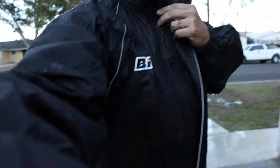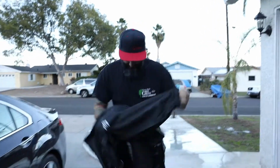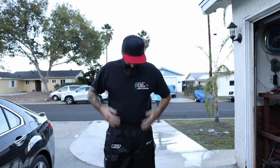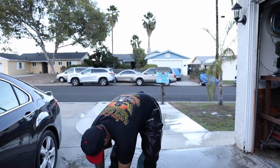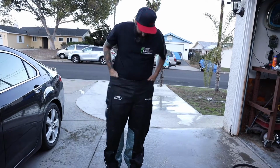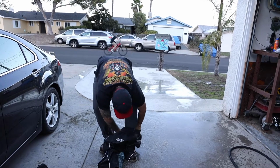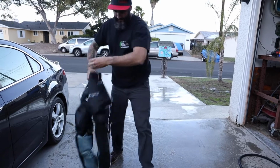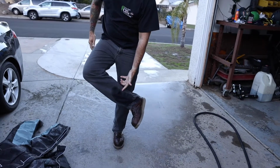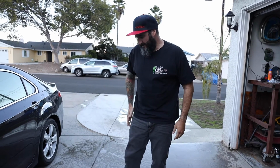So now I'm going to go ahead and peel this off real quick. I'm going to hand her back the camera so you guys can get a better shot at this. I'm going to unzip this thing, and I'm just going to throw this on the ground. Look, my shirt's completely dry. The only thing that got wet is where my hole was in my pants. So besides that, look, bone dry. I just took a pretty good soaking with it.